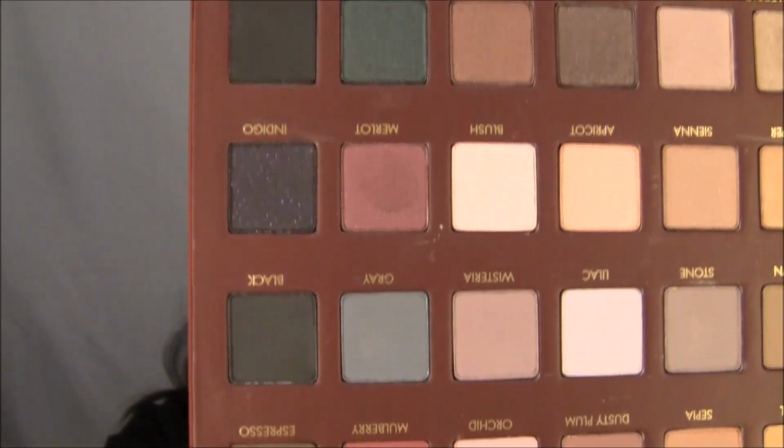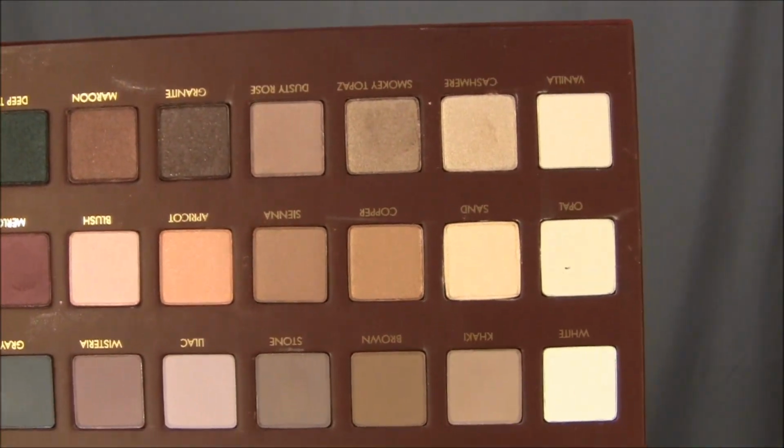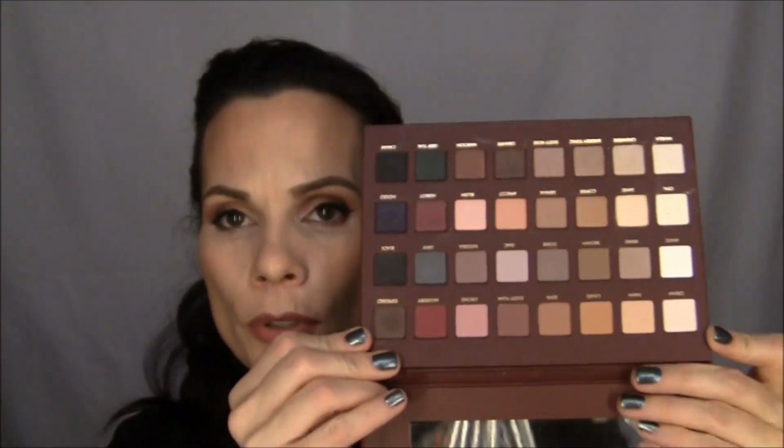Those are the colors. I think it's really pretty and very portable. It's not very heavy at all. It's quite thin.